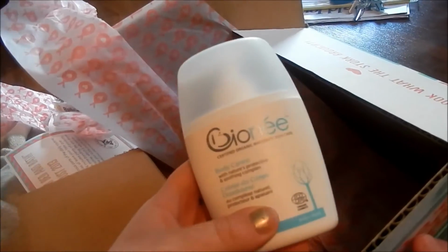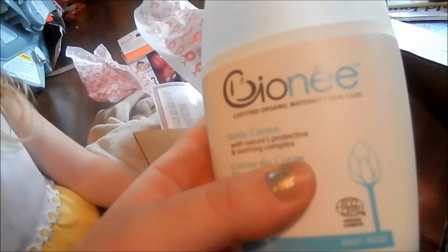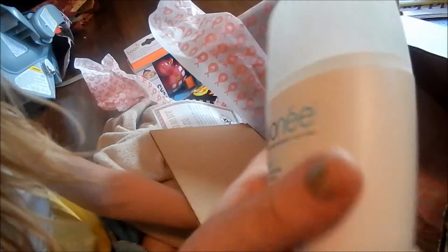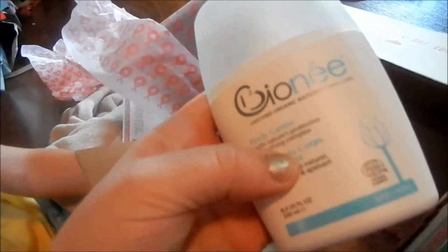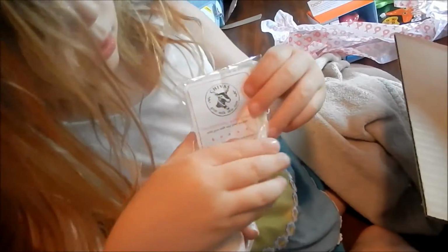And then there is body caress. I'm trying to read it. Certified organic maternity skincare from Bionay. That looks interesting. And the last thing it looks like is nourishing bath soak. It's for the bath. Can you smell it? It's goat milk skincare. Does that smell good? What does it smell like? Oh, it smells good.